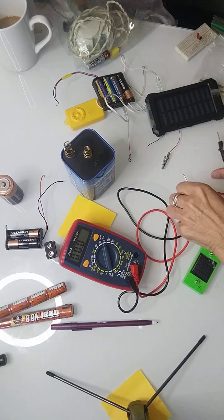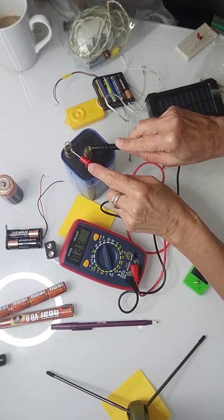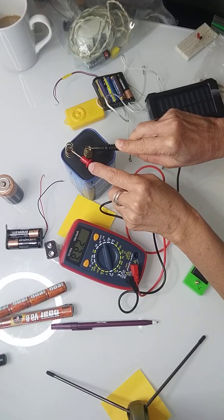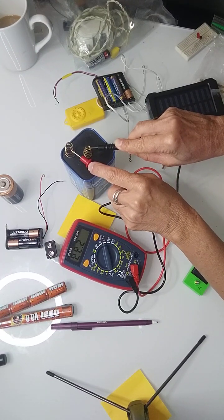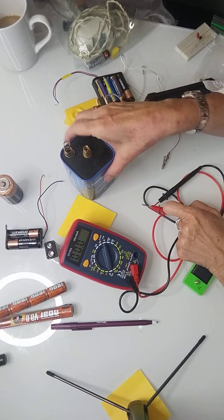So I can show you that with my voltmeter here. And you see that I have about 5.99 volts. Okay, so I still have a lot of joules.